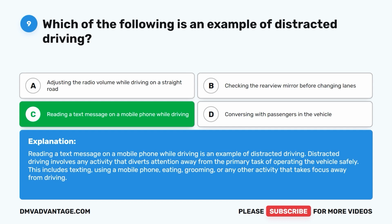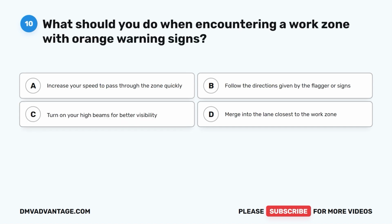Reading a text message on a mobile phone while driving is an example of distracted driving. Distracted driving involves any activity that diverts attention away from the primary task of operating the vehicle safely. This includes texting, using a mobile phone, eating, grooming, or any other activity that takes focus away from driving.